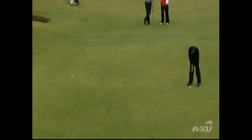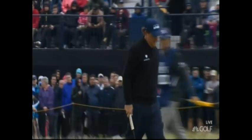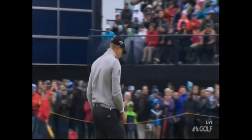The weight he's lost. New diet. And Phil says there's no reason I can't continue to contend in majors for years to come. Age 46. Indeed. Yep, tied at 10 under, just like that.